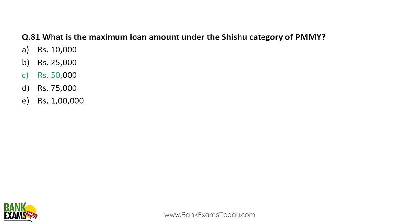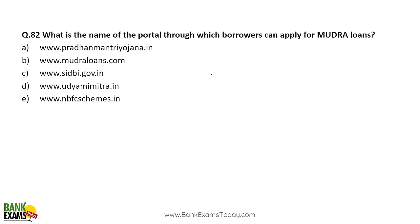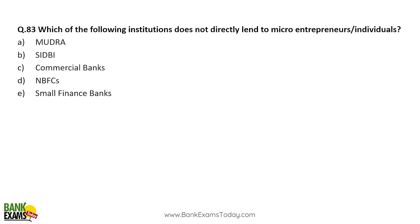Maximum loan amount under the Shishu category is 50,000. Shishu category, very important: Shishu category 50,000, Kishore 50,000 to 5 lakhs, Tarun 5 lakhs to 10 lakhs. Okay. Name of the portal through which borrowers can apply for Mudra loans: udyamimitra.in pe you can apply.